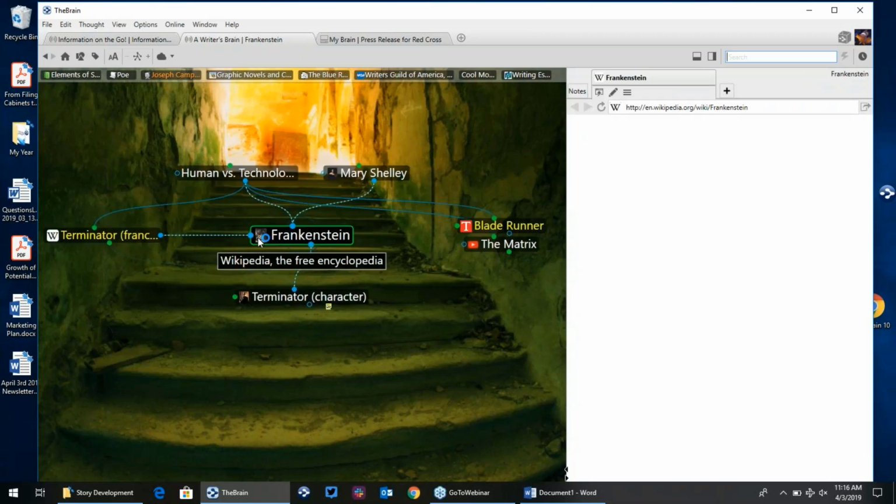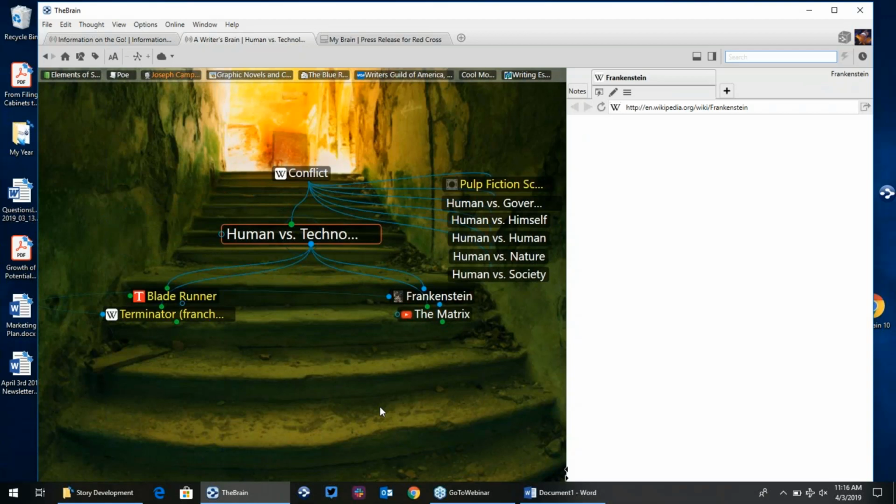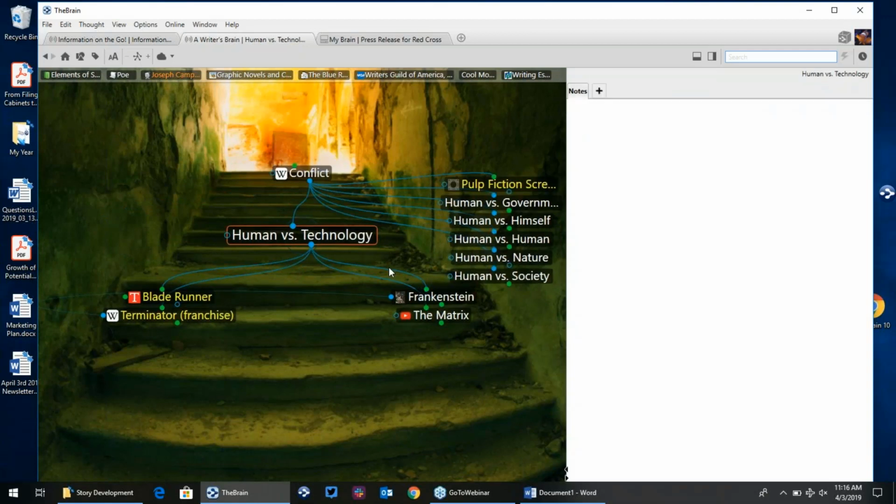And I can browse some of these references by conflict theme. So humans versus technology. That's just another type of conflict that is in fiction, storytelling, and of course there are certain movies that meet that, and certain works of art like Frankenstein, The Matrix, Blade Runner, and so on and so forth. And we've got all kinds of things.